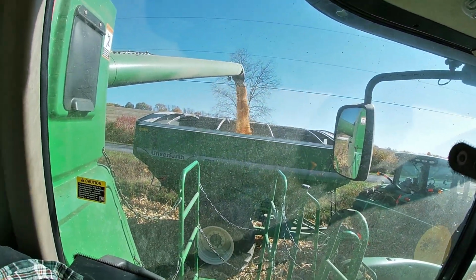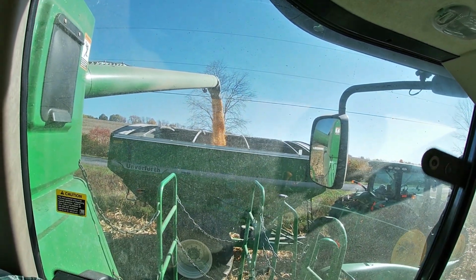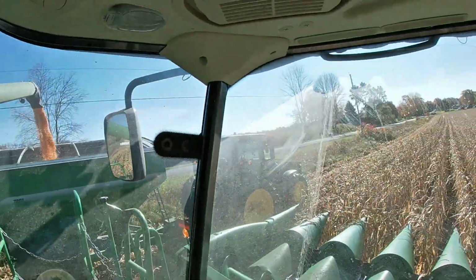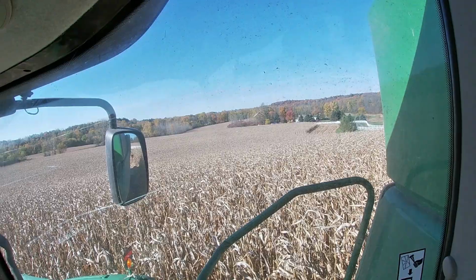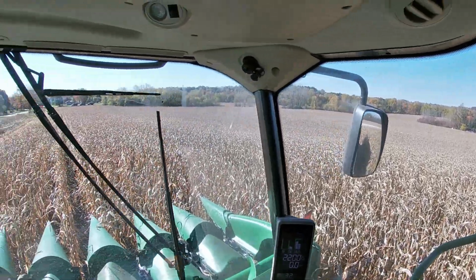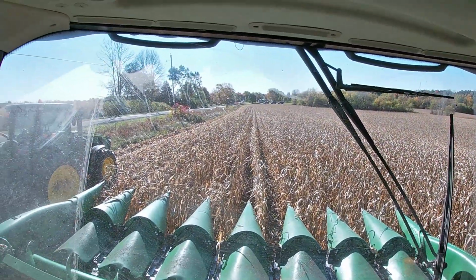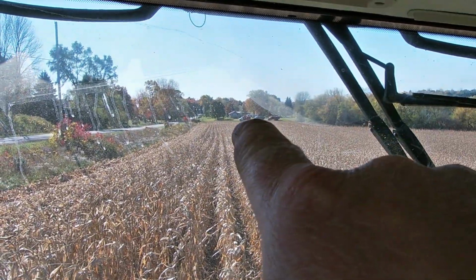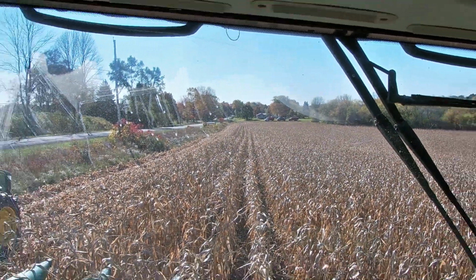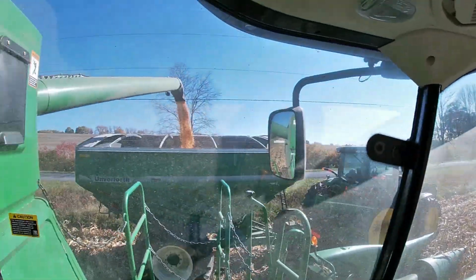Good Saturday morning, a little after 11. We are doing corn. Just opening this field here up on my second time around. Got the trucks all parked down there. I don't know how well you can see them. A little after 11, like I said.